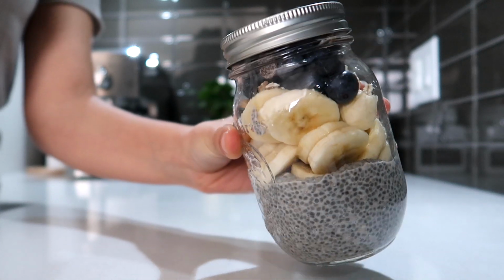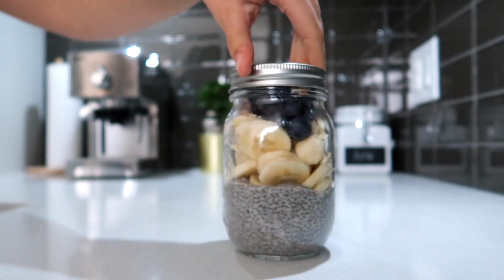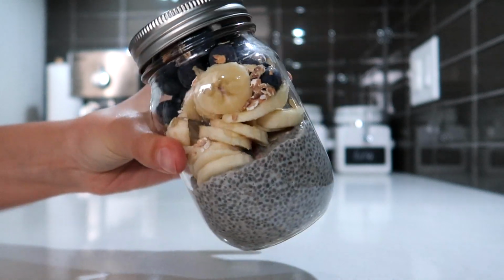I just put a lid on and I take it with me to work or wherever I'm going. Just put it in a purse and then later you can eat it with a spoon. Such an amazing breakfast. Try it and let me know how you like it.